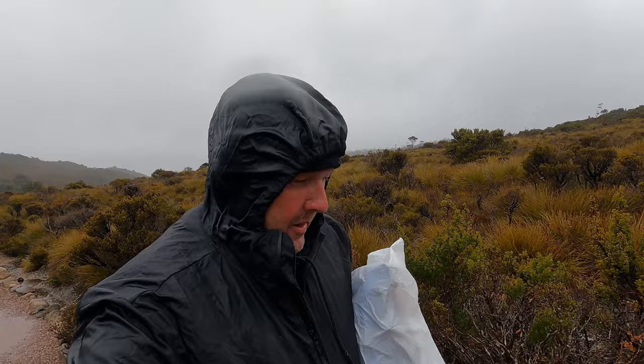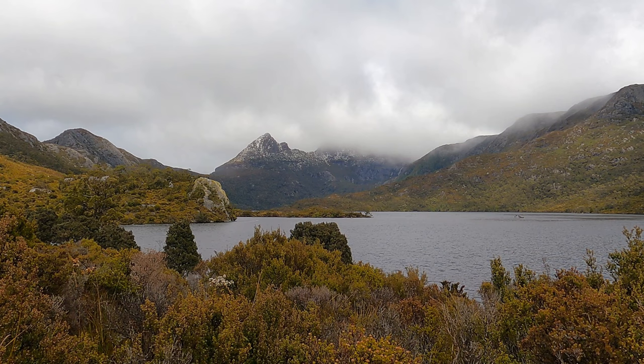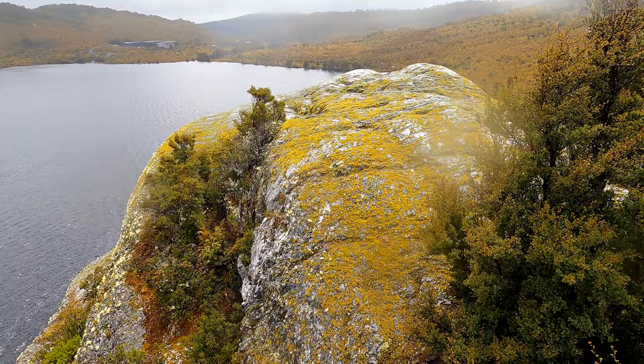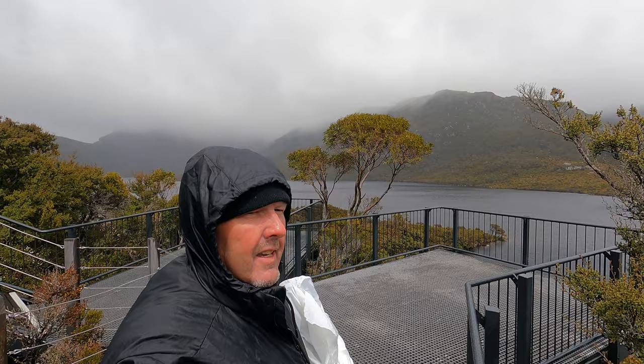The wind, the water is just absolutely freezing. I feel like I've got an ice cube on my face or something. This is Glacier Rock. This tiny little tree here is giving me some protection from the wind. Somewhere up there is Cradle Mountain and Dove Lake just down here. So you can do a walk right around it and see someone right through there.